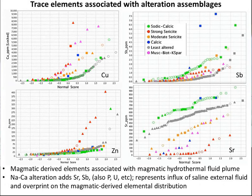I won't belabor a lot of these probability plots, but here's copper. Copper sits in the strong sericite and the biotite K-spar. That's where it should. Zinc sits out with the sericite, out on the fringe. That's where it should. But if you look at the other elements that are not supposed to be there, antimony sits in the sodic calcic. Of course, strontium sits in the sodic calcic. So the implication is the strontium, which is being stripped in these alteration assemblages, the K-silicate and the sericite, this is average rock, is being added back in a different phase.